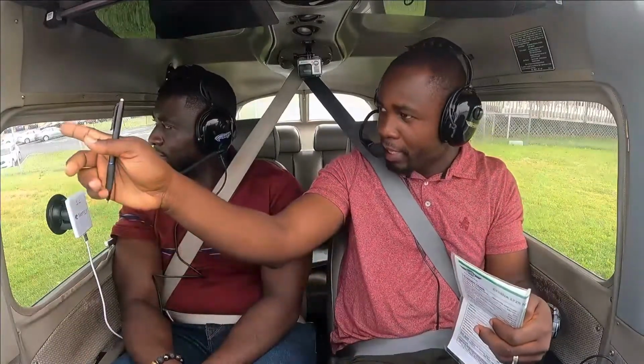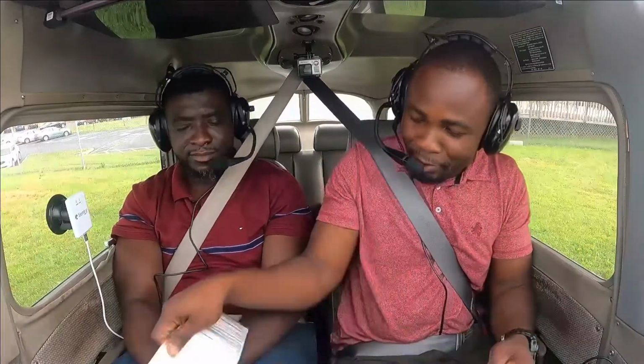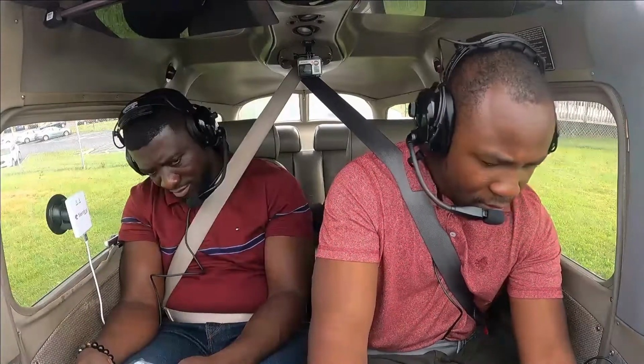So, passenger briefing. We're about to taxi from here to the run-up area, where we'll do a final engine check to make sure everything is running fine before takeoff. There's another takeoff checklist we'll do. Then from there we'll head to the runway and take off. Taxi light is on, beacon is on, and we're good to go.